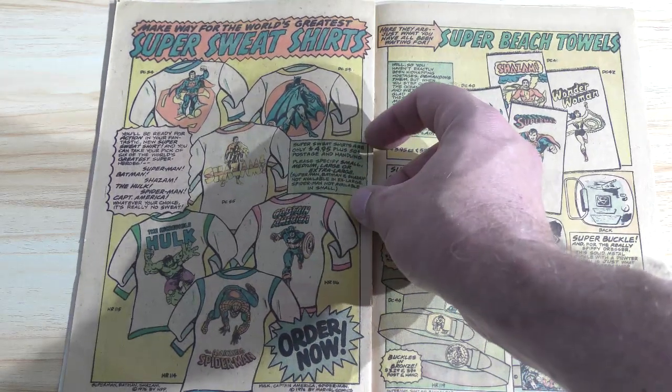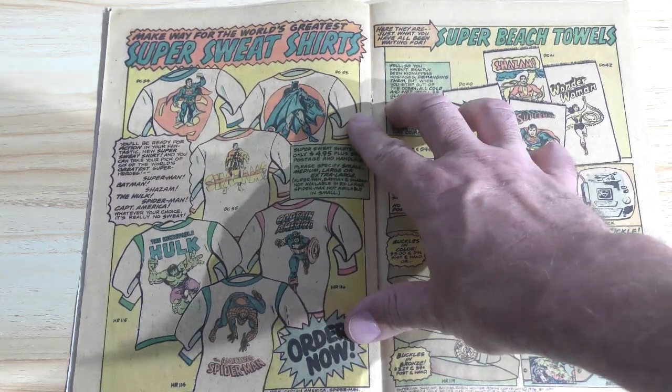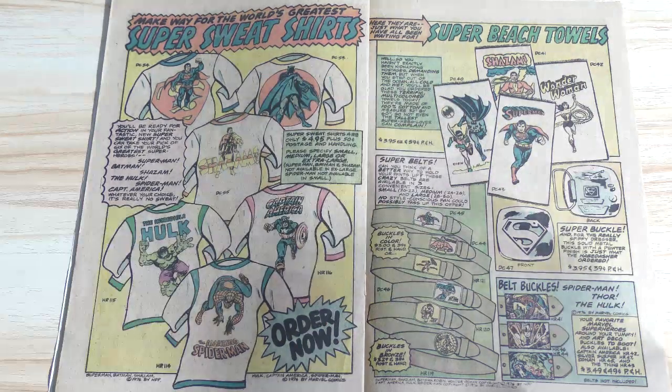And you see that centerfold is detached on here. This is, again, not a high-grade book at all. In this shape, it's probably worth like $5.